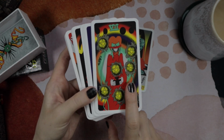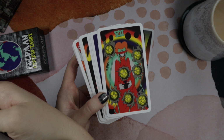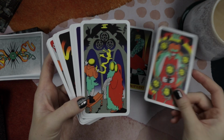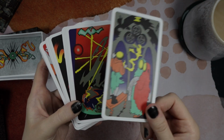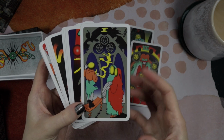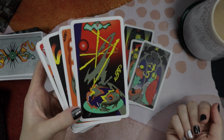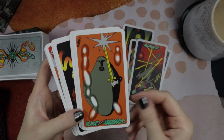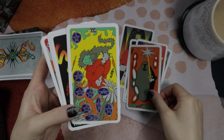I love it though. So the Feldman sisters are Ukrainian street artist twin sisters, and they designed this deck in their style. And some of it, like this is the Three of Pentacles, is quite Rider-Waite-Smith, and then this is the Five of Wands, and it's really not. I just love it. I love this blobby King of Swords.